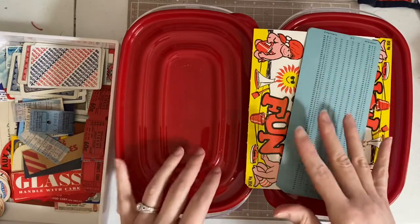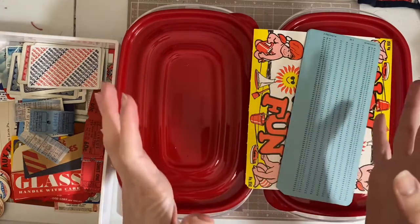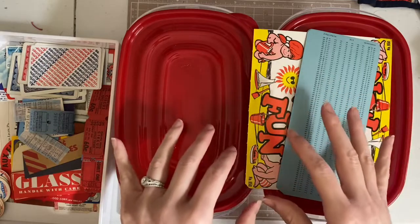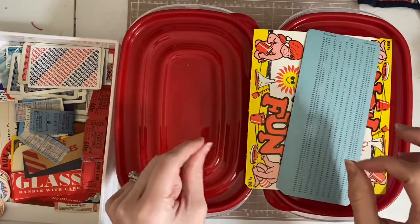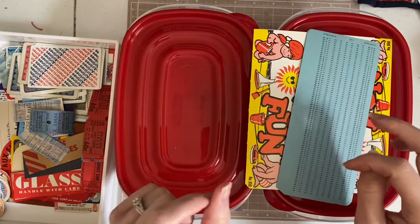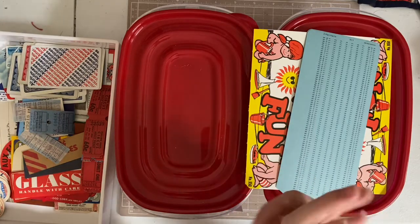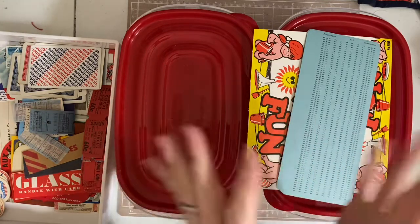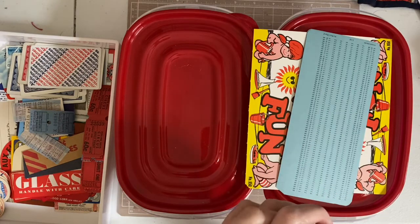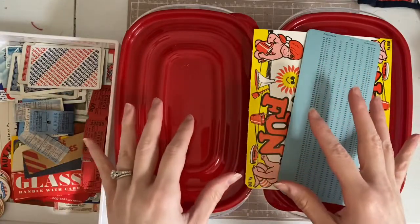For my main design team project, I'm going to use the items from each little sale kit to make a journal or two or maybe three. But yeah, she completely spoiled us. So I'm just gonna do a time lapse video and go through each of the kits individually.